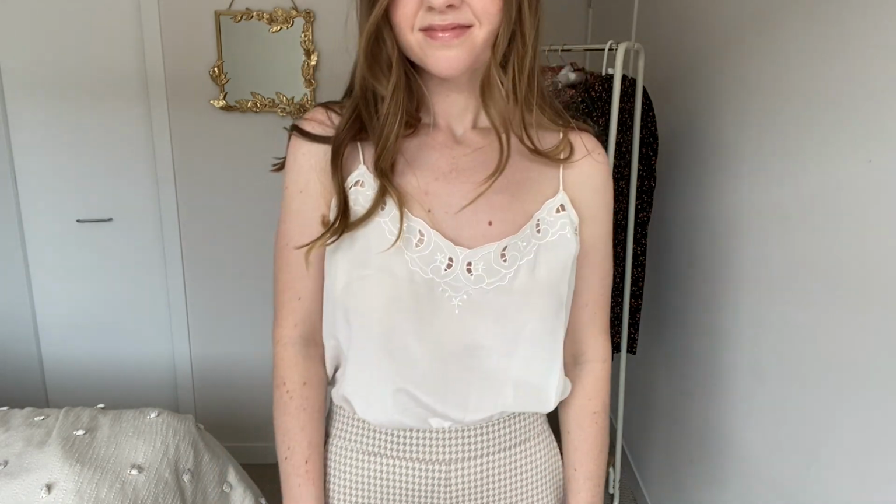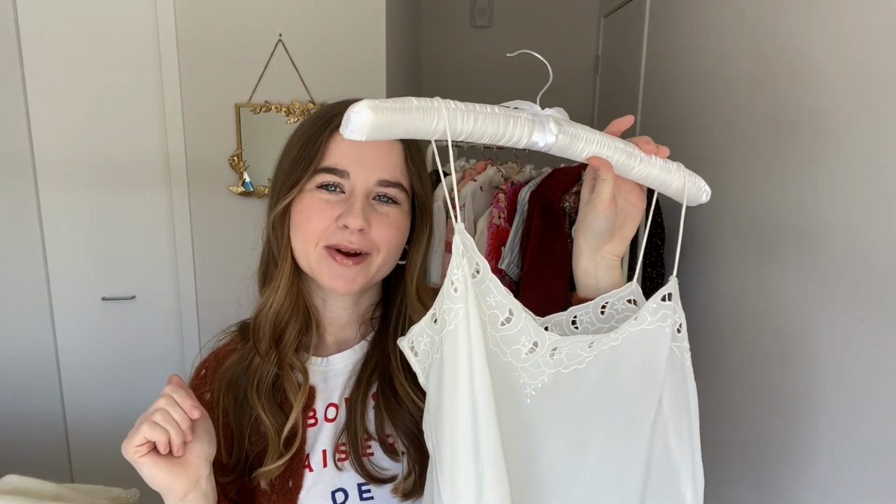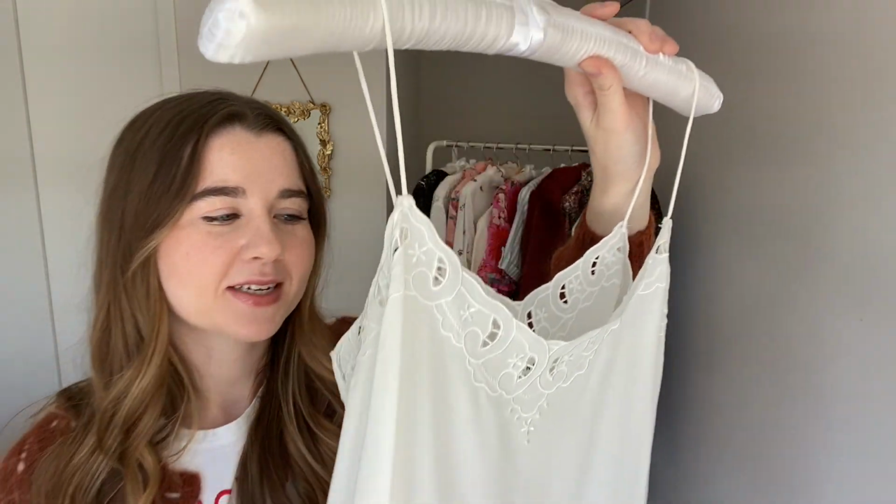So I think this is still available for purchase on their site, and I think you can get the Charles jumper. They bring it back, I think, every fall. So this is also such a beautiful little silk cami top.